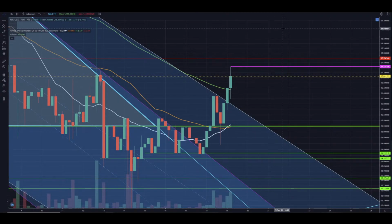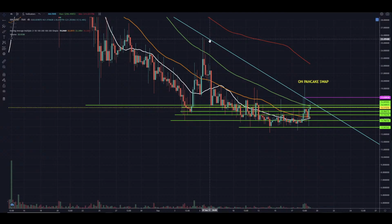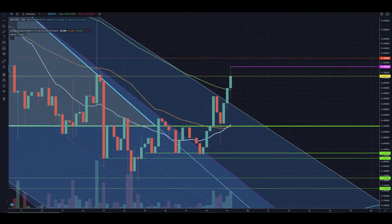Right now, we're still at $17.06. We were at $17.43 earlier today. On PancakeSwap, it is $16.15. Yeah, let me see. We'll click at the other stuff.